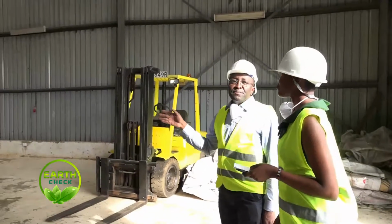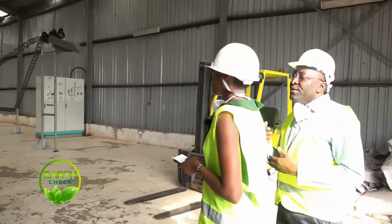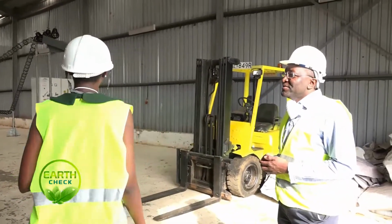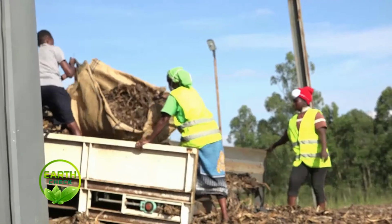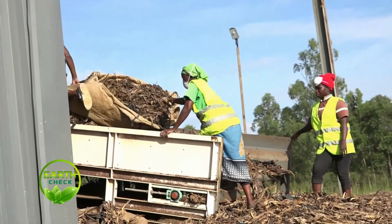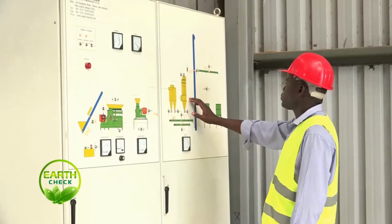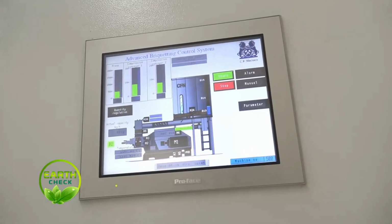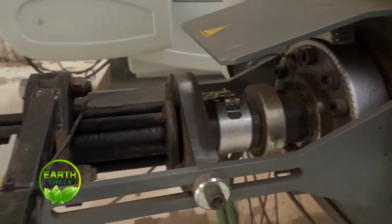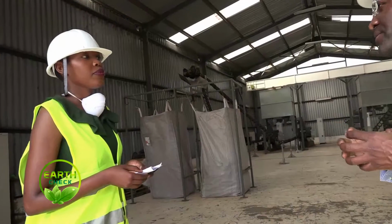So this is the main factory now, where the stage 3 making of briquettes happens. The material that you saw at stage 2 is conveyed into the factory and it falls into our feeding silos. The silos then direct the material into the main machines, where it is heated, compressed without the presence of oxygen, and then a biomass briquette is made.